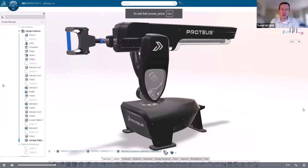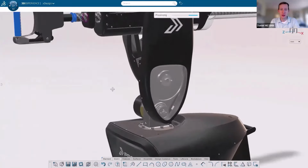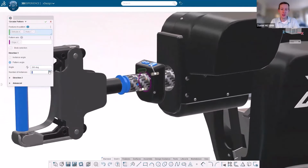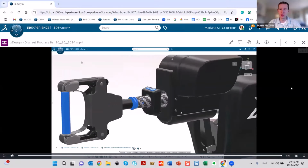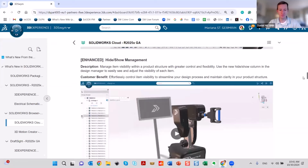So in this demo video, as I'm activating a feature, there's some processing which is taking place on the server, but that processing dialog is very discrete, and I'm still able to navigate around the model and get myself into position to edit that feature. So this will just help you maintain your design momentum as you go forward, and there are less instances where you're blocked out from continuing to edit your model. All right, we can go on to the next one.